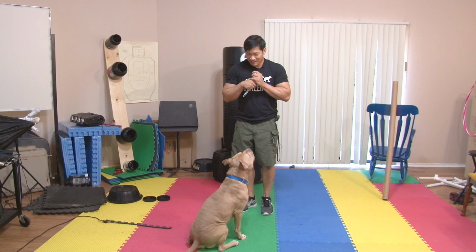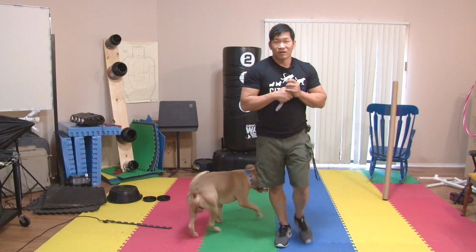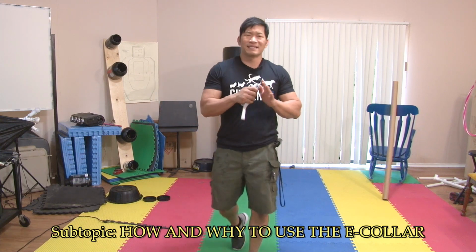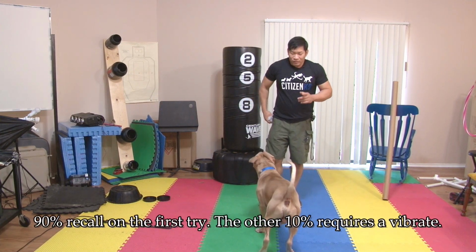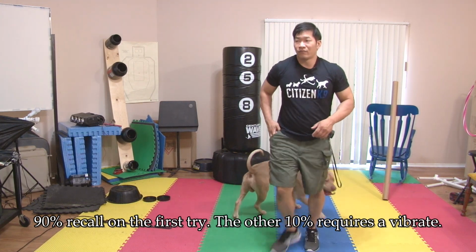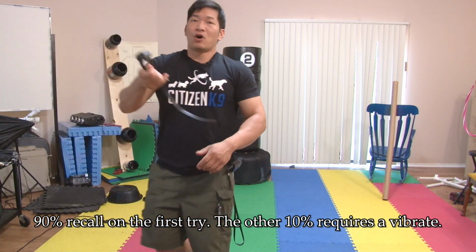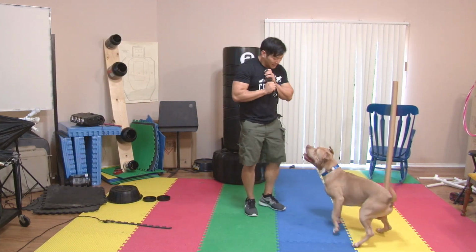Another thing I notice is the recall. Now with the recall, he's doing pretty good now. I'd say 90% of the time he'll come to you, not 100. And that's what the remote collar is for. The remote collar is put on very similarly, but this should only be used under positive circumstances.